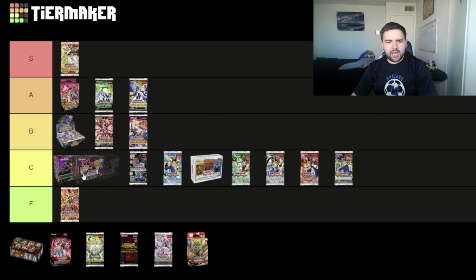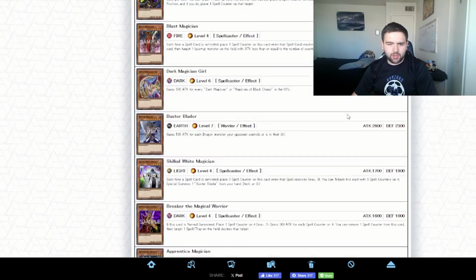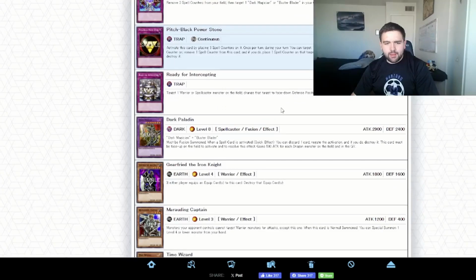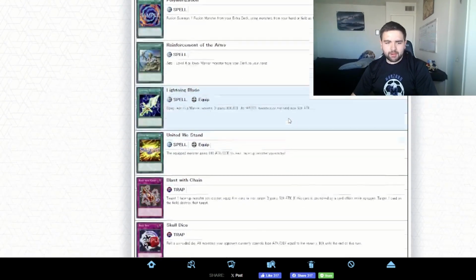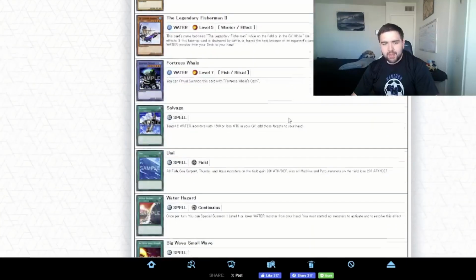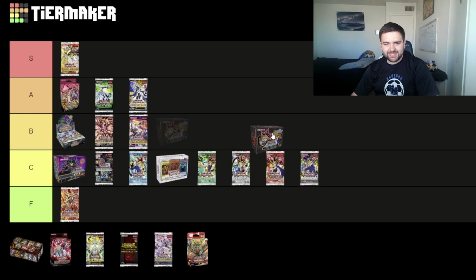Speed Duel, the GX Academy bot, or what was this? The Streets of Battle City is what it's called. So this one was kind of worse than the other one, if I'm not mistaken, right? This is more like a Speed Duel set, so I'm comparing it to the TCG more than to Speed Duel. I don't know if this was that great for Speed Duel or not, but it feels worse. I feel like the GX got a little more hype than this got.